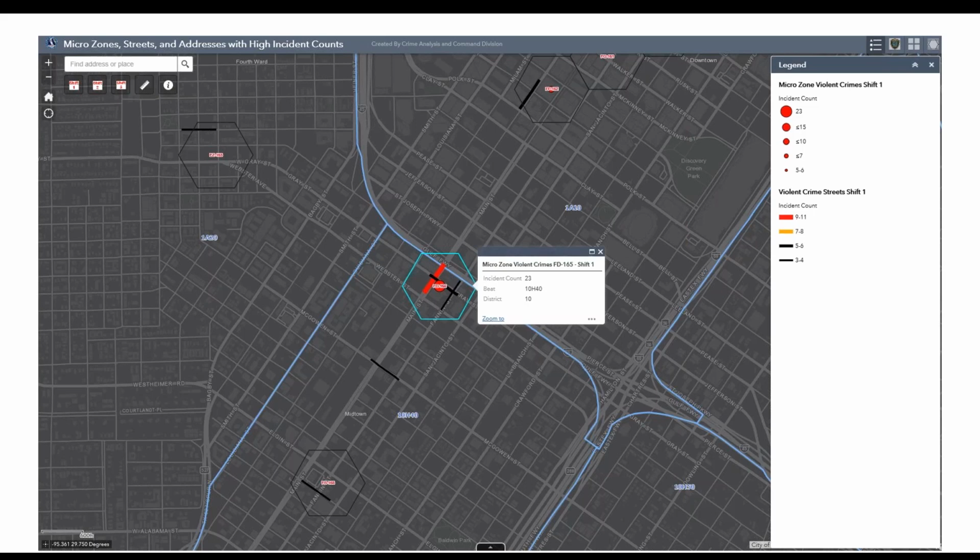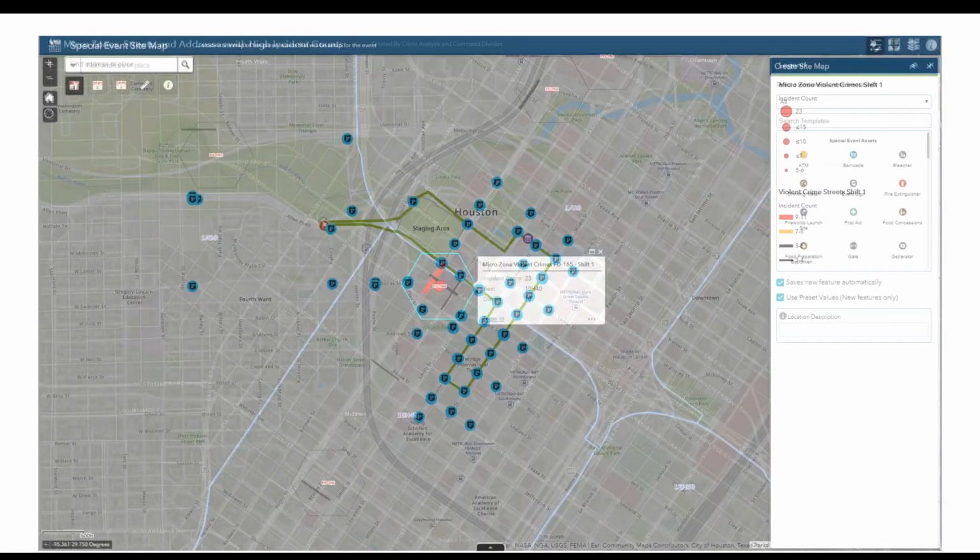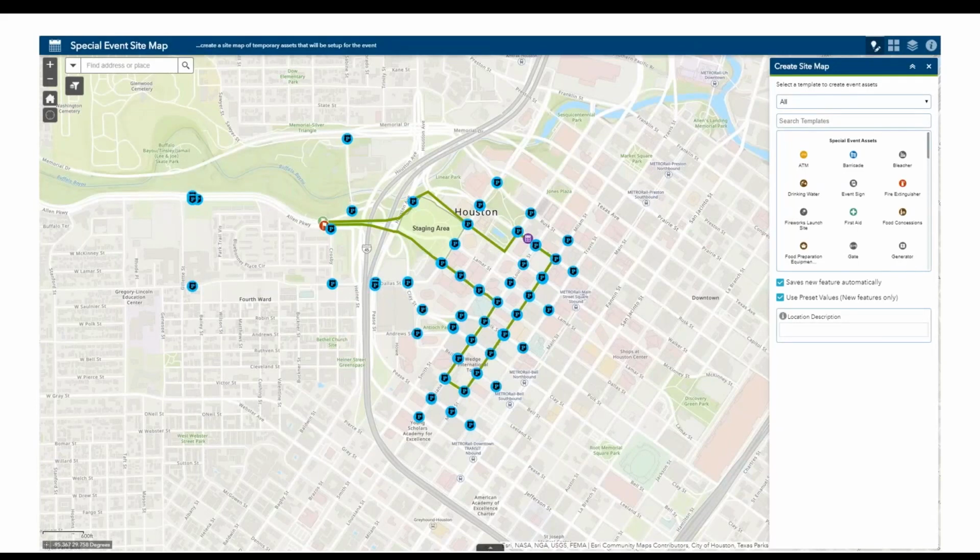Patrick? Great, thanks, Freddie. So looking forward, and as Freddie mentioned, the GIS unit has many projects in the pipeline at all different stages of development. In the near term, we were excited to be able to beta test a special event solution during our recent Thanksgiving Day parade. HPD provides officers to over 200 events each year, some of which reoccur annually and many run concurrently, which was a huge challenge to a small but dedicated group of officers.